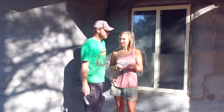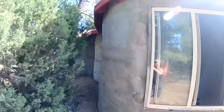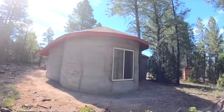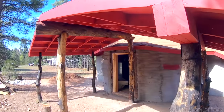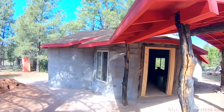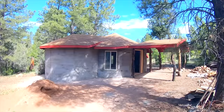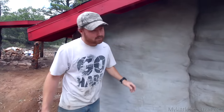We finished the stucco! We finally got done with this, probably the biggest project. Everything went really smoothly stuccoing this thing and turned out really, really nicely. So we're very pleased. Very hard, not gonna fall off this time. Stuff is just rock hard, perfect, doesn't rub off.